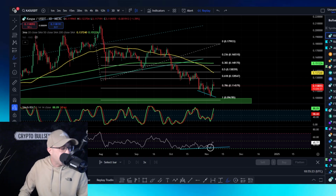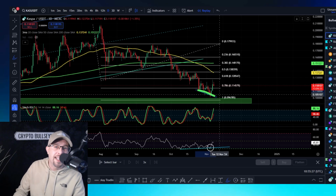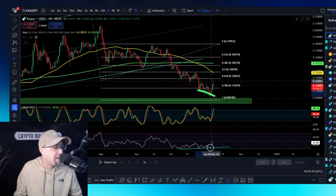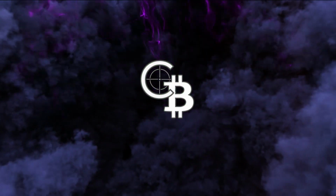So you could see 3 days ago in the Kaspa video, we were creating something, a bullish divergence. And I said we wanted to wait to see how this was going to play out. I expected a big bullish candle. We got that. I expected a reaction at the 618 retracement. We got that. There's two ways that this is going to play out, and this is what I'm looking for.